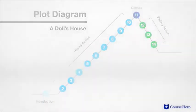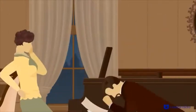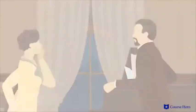In the following action, Torvald calls Nora immoral, showing his self-centeredness, and chastises her viciously. But a new letter from Krogstad arrives, saying he's forgiven the loan. Ecstatic that his reputation will not be damaged, Torvald instantly forgives Nora. Nora finally sees that her husband does not truly love or understand her. She will always be nothing more than his doll.